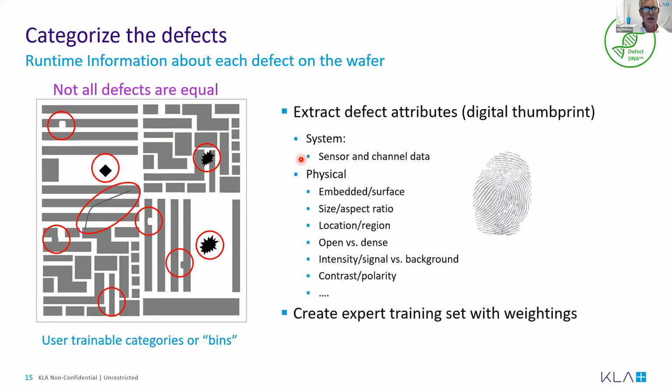So on the left, I just show a cartoon of an example die. And there can be lots of different defect types going on a given layer. These are shown in cartoon format here. But one thing to understand about defects is that not all defects are created equal. Their type, their size, and their location has a big impact on how they're going to affect the die.